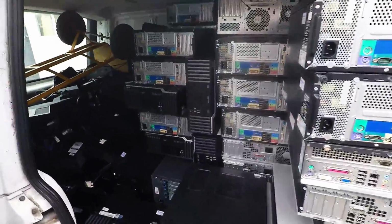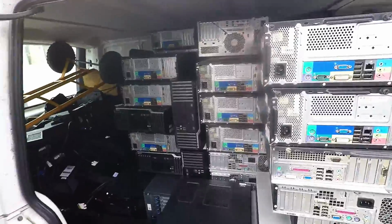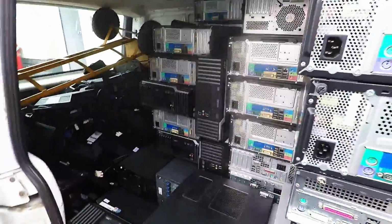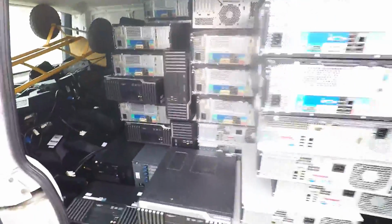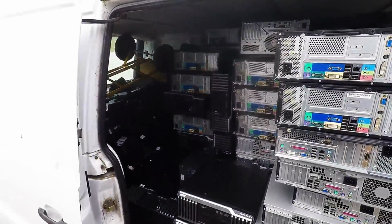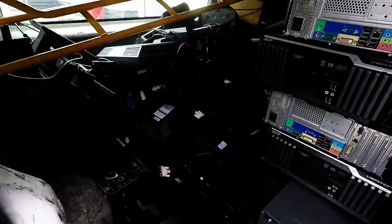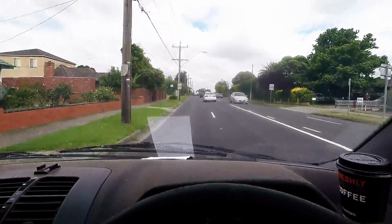Wow. I'm just making a start first thing in the morning, so this is a good workout. Alright, I don't know how many PCs are there, but looks like there's at least 50, and at least 50 monitors, maybe more. We'll see. We'll see when we get back.